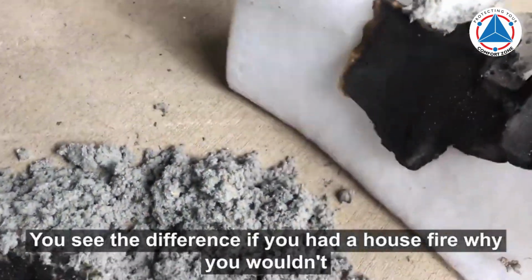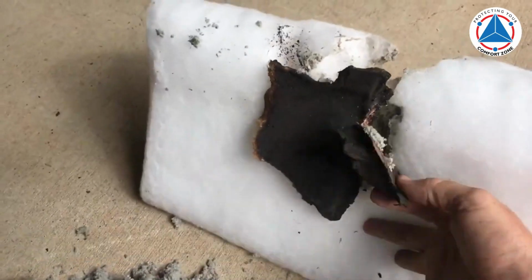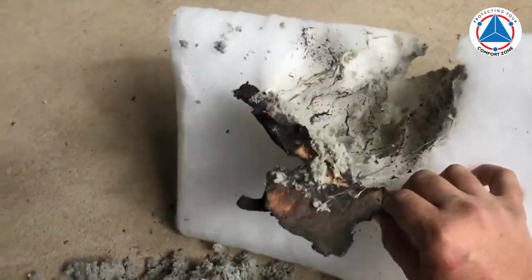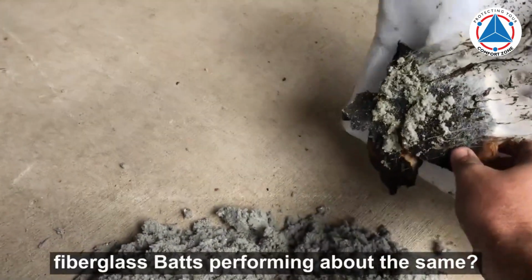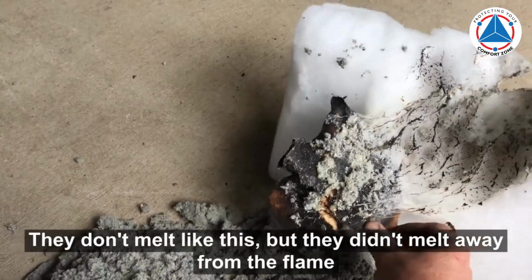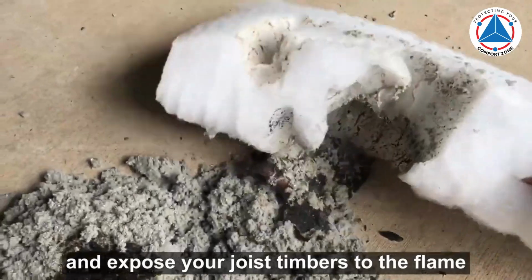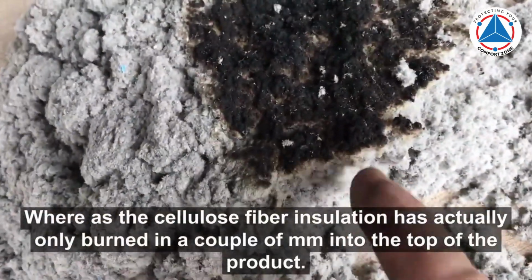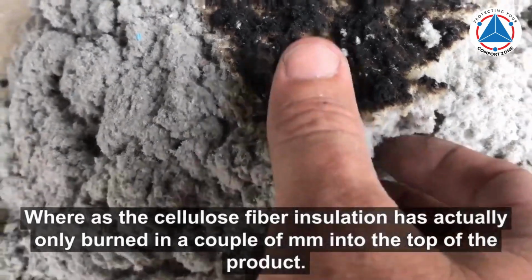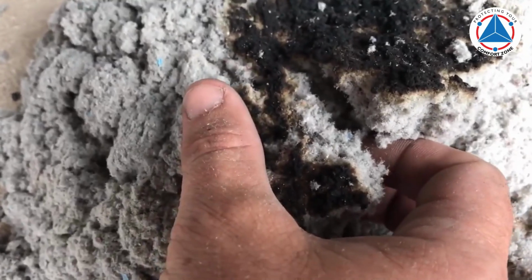You can see the difference. If you had a house fire, why you wouldn't want to have this polyurethane, and you wouldn't want to have polyester bats or fiberglass bats, which perform about the same. They don't melt like this, but they do melt away from the flame and expose your joist timbers to the flame. Whereas the cellulose fibre, you can see here, even on the flame test, it's actually only burned in a couple of millimetres into the top of that cellulose there. All right.